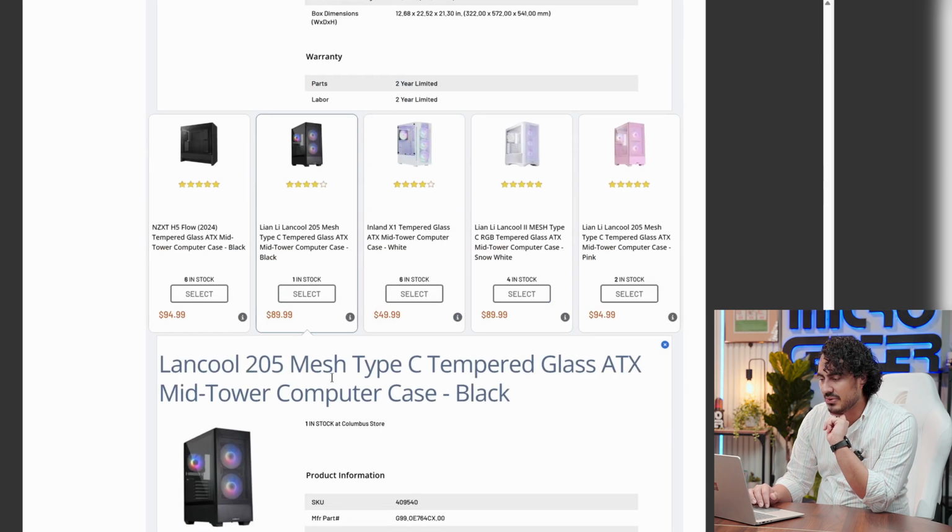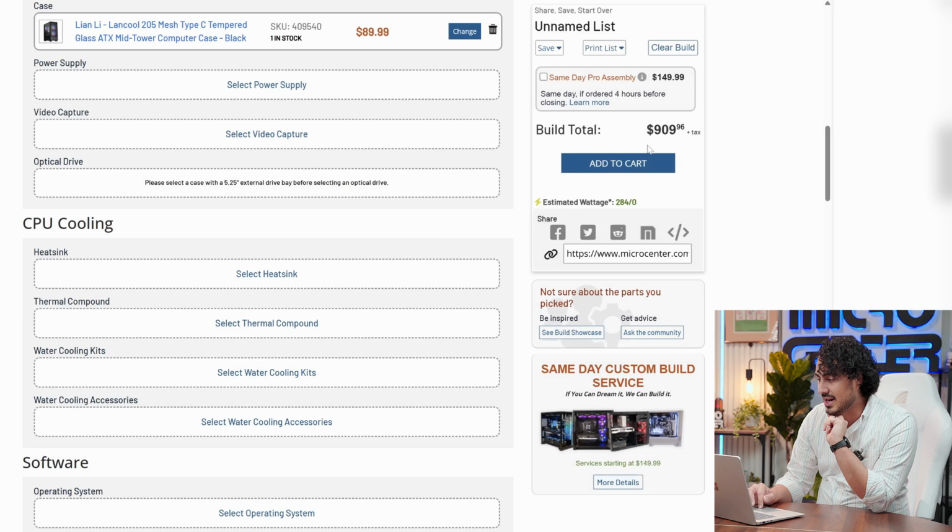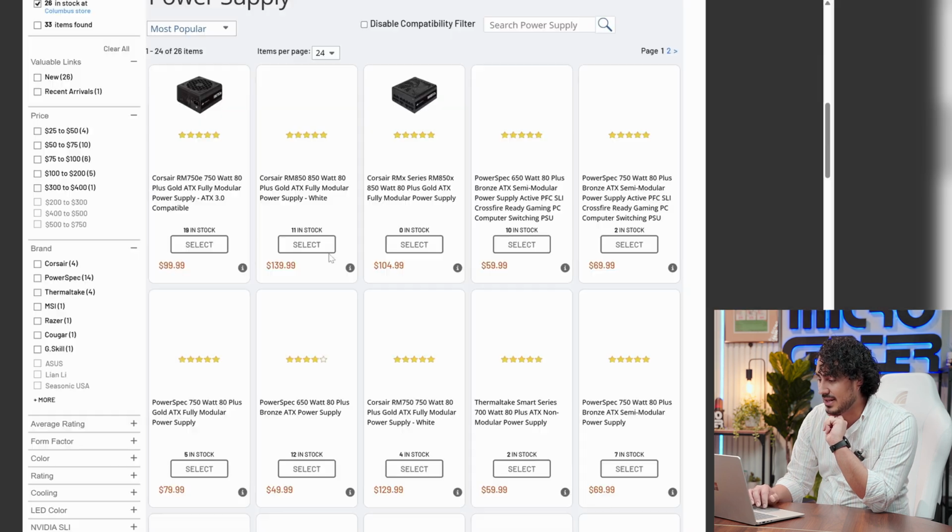Yeah, you know what? Let's go with the LandCool 205. I like that one. I think that one's going to work nice. So $909. So we have about $81 to play with for the rest of our budget. We're going to need a power supply.